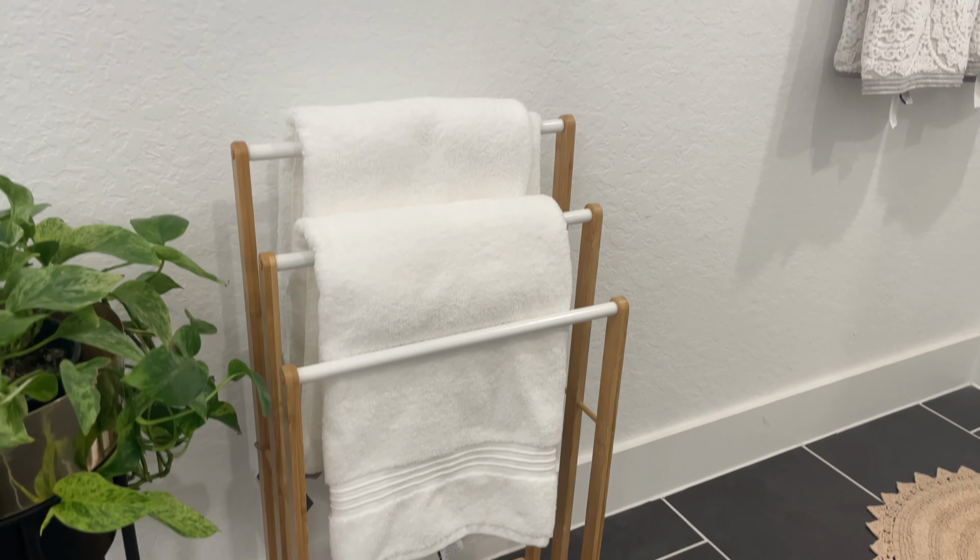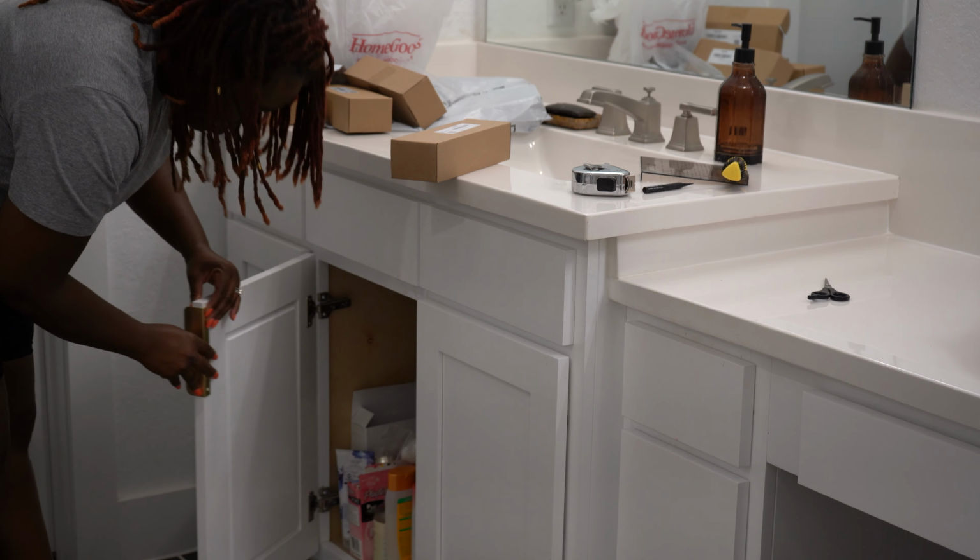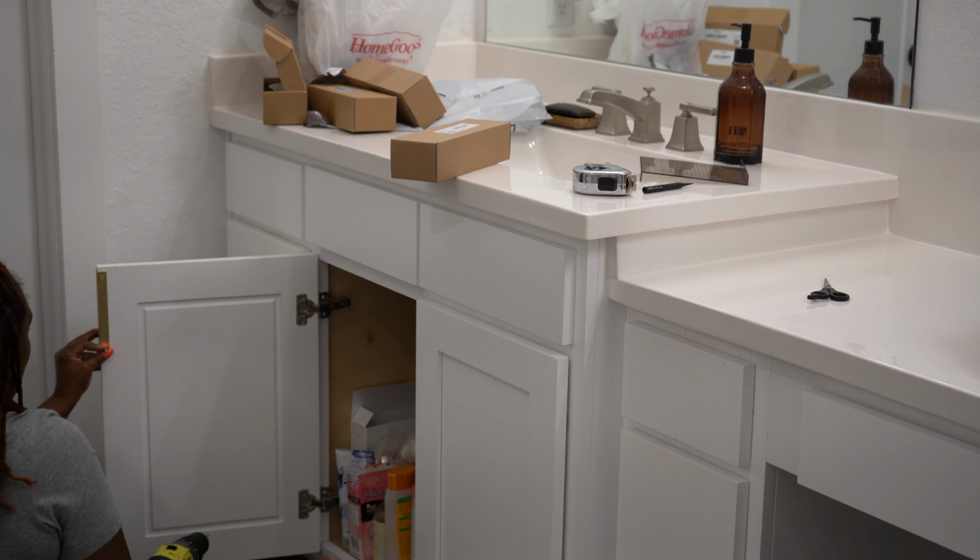I bought hardware last year, but it was black and I wasn't completely sold on it, so I never got around to putting it on. And I found these really pretty finger pulls. At first I wasn't going to do mixed metals in the bathroom because the faucets and stuff are that satin nickel. But I was like, you know what? We mix metals all the time, and I'm not about to change the faucets right now, but I definitely didn't want the black hardware that I had purchased for the cabinets. So let's just do what we want to do and we'll deal with the repercussions later if there are any.